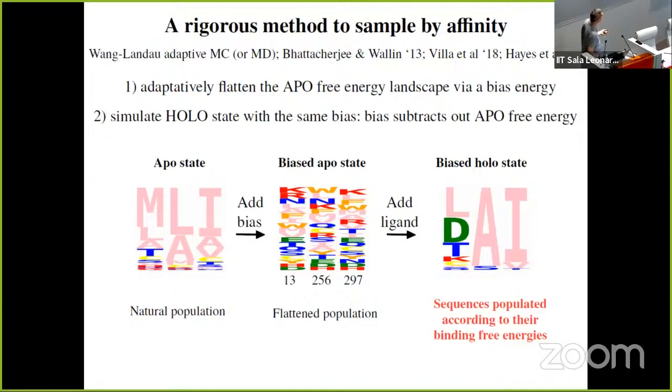Okay, so because our bias has flattened this guy, it means the bias is the free energy with its sign changed as a function of sequence, mind you. We add the ligand, and now we get these populations here. In this particular case, it's kind of neat because the wild type sequence is LAI. And now the sequences are literally populated according to their binding free energies. And this is Wang and Lando, it's not us.